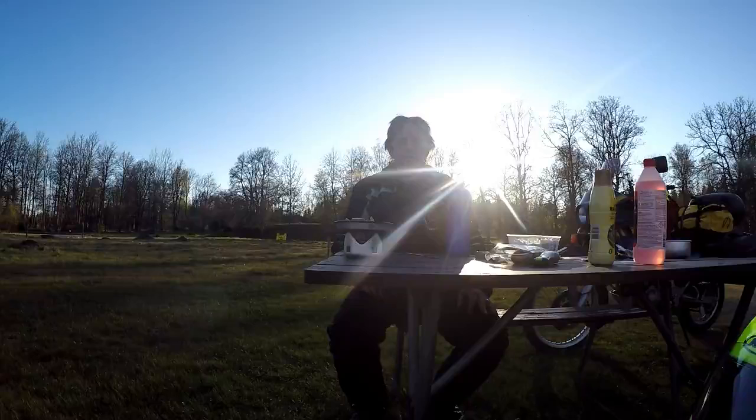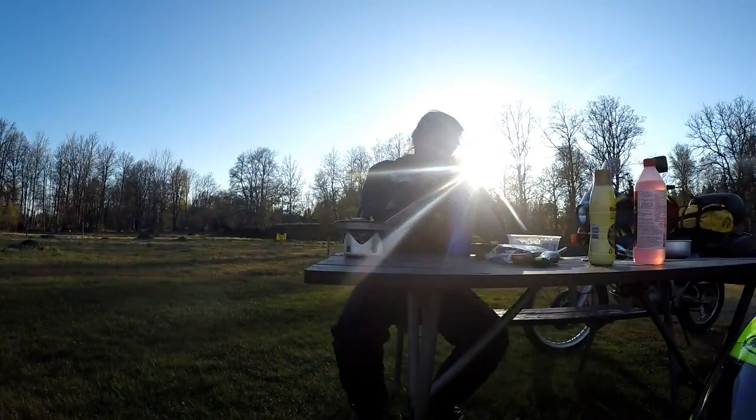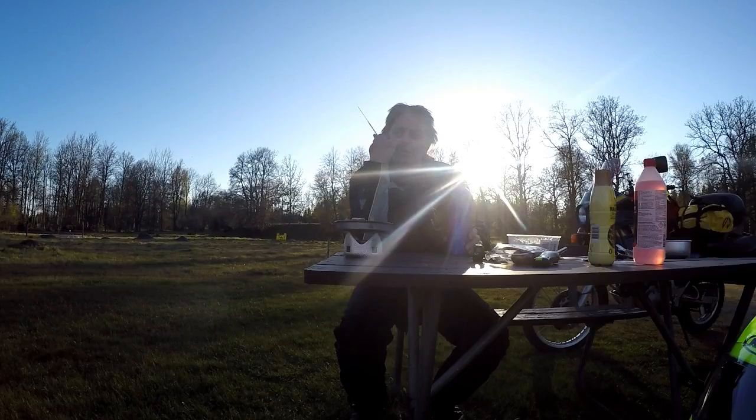So I decided to make some dinner here in Duvemåla, and then maybe just carry on a little bit down the road, see can I find a nice place to pitch my tent. First, dinner.